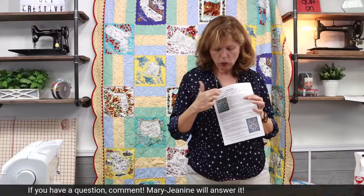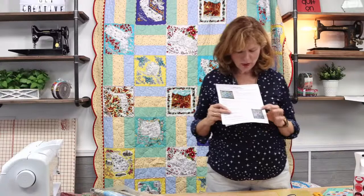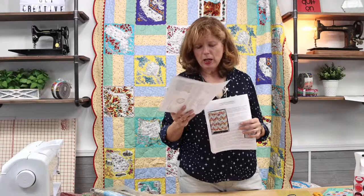So the handout, Warm Wishes, I give you all the numbers and all the pattern about that. And there's a second quilt down here. I swear I've lost this. I don't remember selling it. I don't remember giving it away. So I don't know what happened to that quilt. I'll have to make another one. But that was a Christmas quilt many years ago.